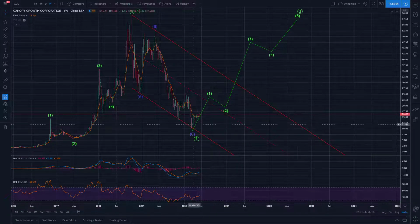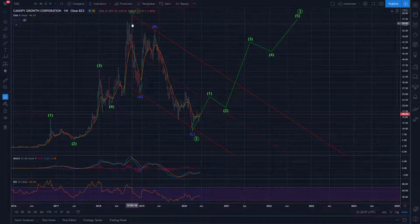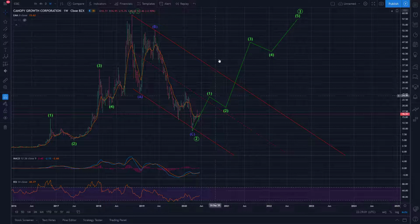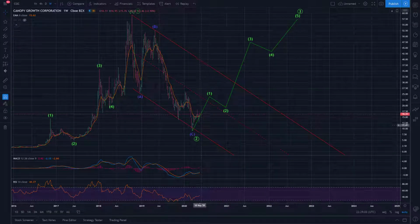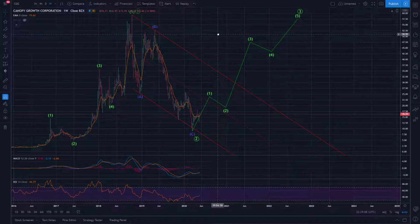But just overall, looking for a large degree third wave to unfold over the next, let's say, couple of years, and eventually take out the old all-time high, which was at 59.25. So that's certainly the overall long-term Elliott wave outlook, quite bullish. So just to get that out of the way.